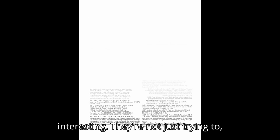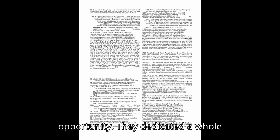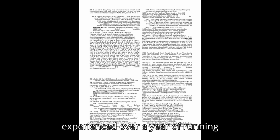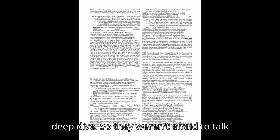Well, this is where it gets really interesting. They're not just trying to prevent failures. They're also embracing failure as a learning opportunity. They dedicated a whole section of their paper to analyzing the different types of hardware failures they experienced over a year of running Fireflyer 2. Now that's what I call a deep dive. So they weren't afraid to talk about what went wrong.